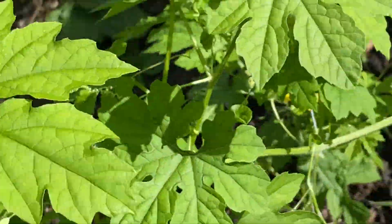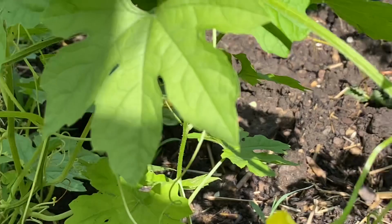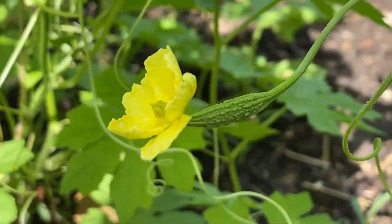So they are flowering. Soon I will have bitter melon. Oh, look here. This is a bitter melon. This is female.